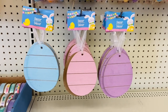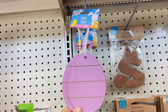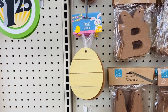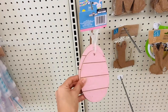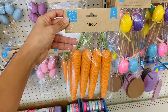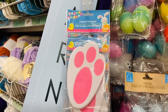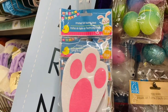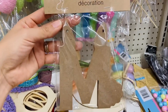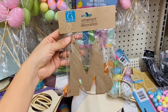I found some wooden Easter eggs that are also new this year, and this would be awesome to use to make an Easter garland or to make some Easter ornaments or even coasters. The Dollar Tree also has printed felt bunny paws, which is perfect for Easter morning. I love these Easter wooden monogram ornaments. It even has bunny ears and a tail. How adorable is that?